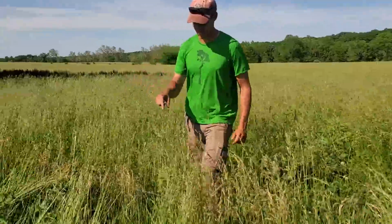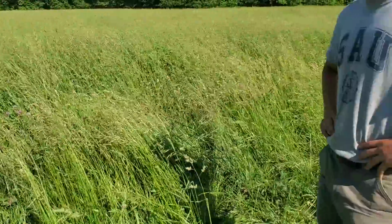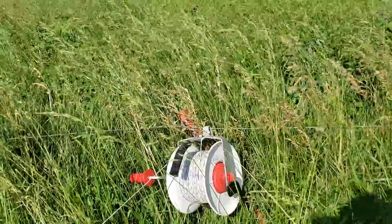And that's what this looked like this morning. That field looked exactly the same this morning, now look at it. It's all trampled on the ground. And the boys hung the reel right here.